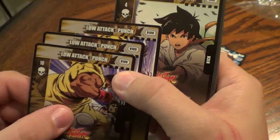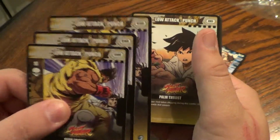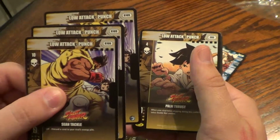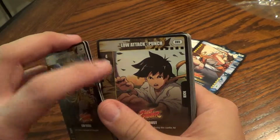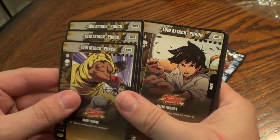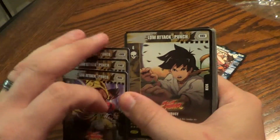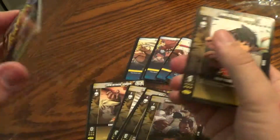The funny thing about this is you're getting 3 of the same exact rare for the same personality in this starter. Herein lies part of the problem with the game. You have no reason to buy packs to get your Sean cards again. All you have to do is get 2 starters. I don't know what other Sean cards come in the pack, but that's a big deal.